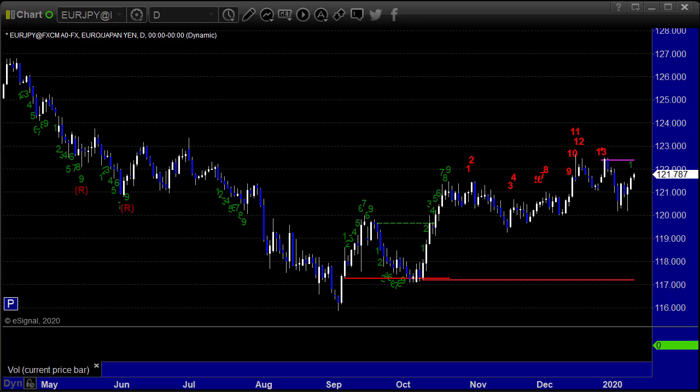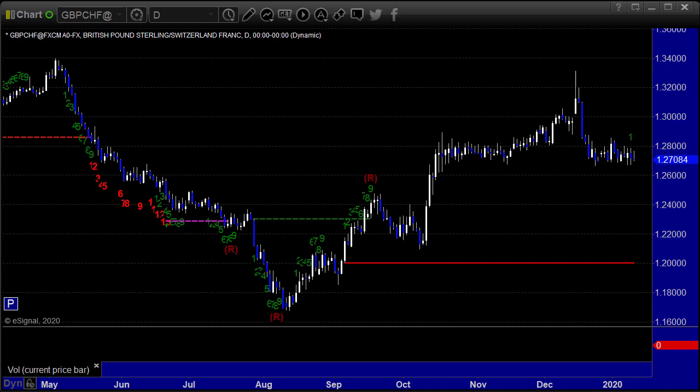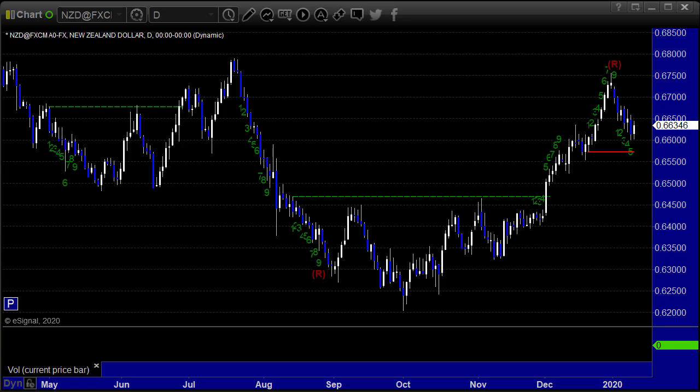The euro yen 13 sell signal about a month ago or 3 weeks ago, and it's been down ever since. The pound yen had a 13 sell signal on the high day, and it's been down ever since. The pound Swiss, okay, nothing there, and it's been so dead. The New Zealand dollar pair, nothing here.